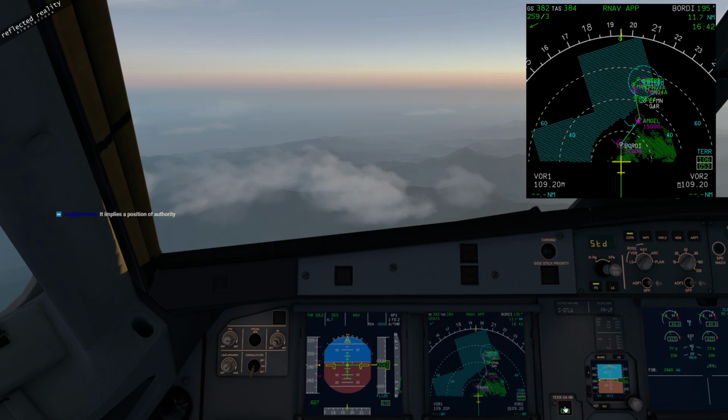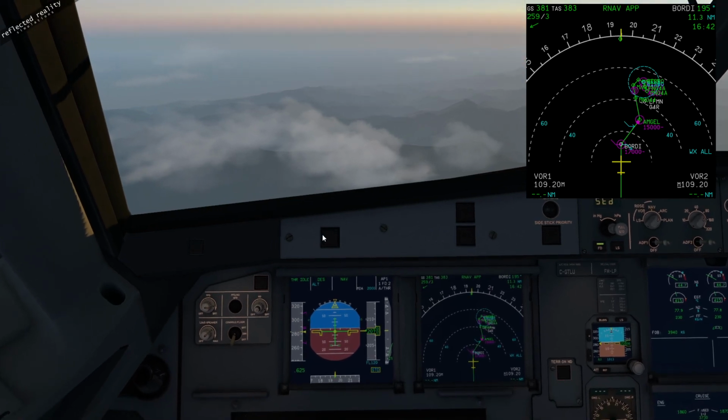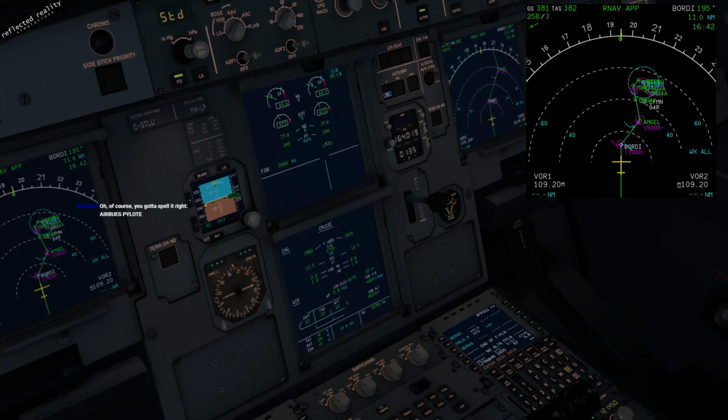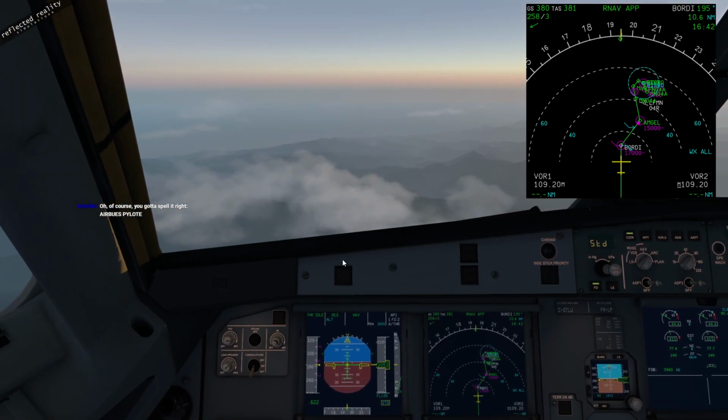Right, how are we getting on with this descent? "25 minutes to landing." Sweet. Airbus pilot, of course.